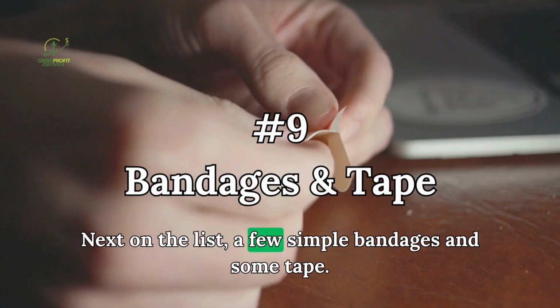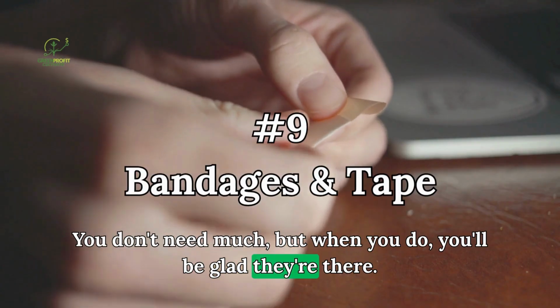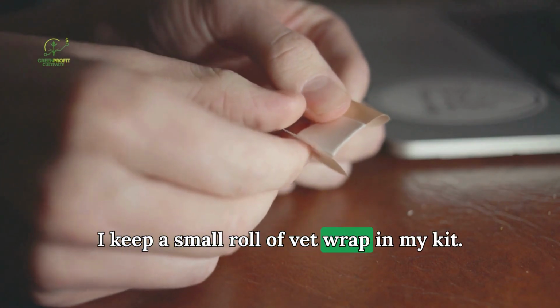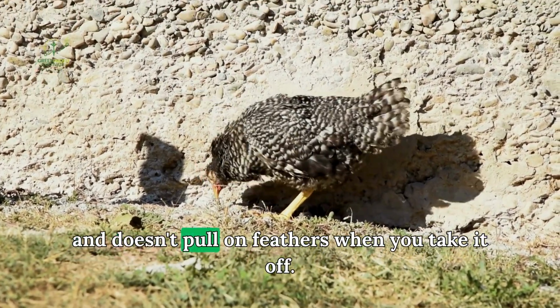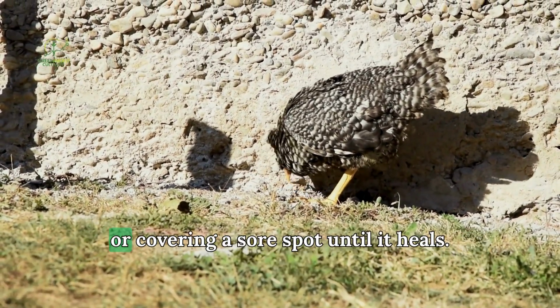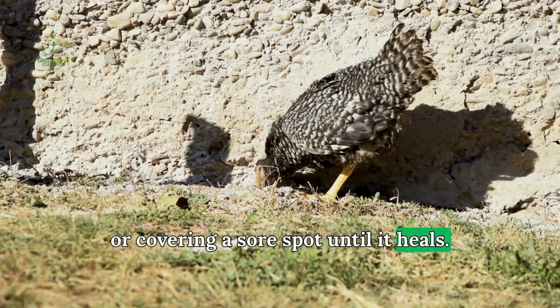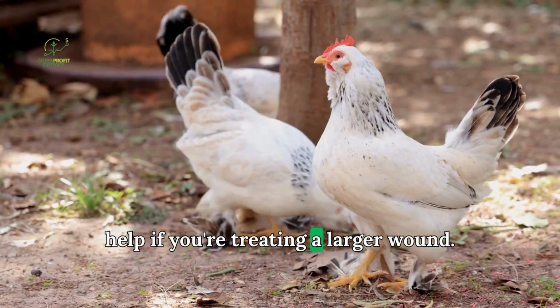Next on the list, a few simple bandages and some tape. You don't need much, but when you do, you'll be glad they're there. I keep a small roll of vet wrap in my kit. It's soft, sticks to itself, and doesn't pull on feathers when you take it off. Perfect for wrapping a small cut on a leg, or covering a sore spot until it heals. A bit of medical tape and some gauze can also help if you're treating a larger wound.